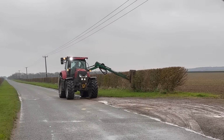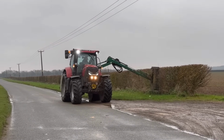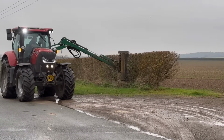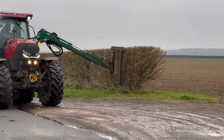So we've got a lot of hedges to cut. We haven't got our own hedge cutter replaced yet, so we've got a local contractor in to do it. And this is up on the heath, on the light land. And we can do the roadside here. We're still not going to go in the fields at the minute because it's just too wet, but we've got one stubble field here we can do.